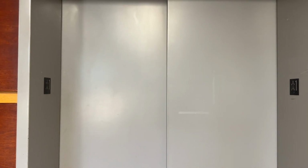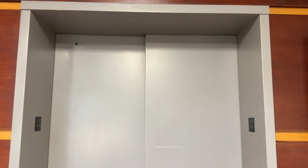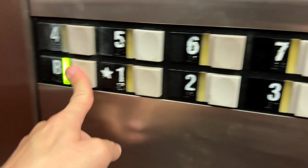Okay, we're gonna catch the right elevator car. This is what the elevator lobby looks like. It should be working. I just called it down. Oh, here it is. Yes, it is working. This one's got the 3D sensor as well. I want to see that again. Lights up green, meaning it's clear. And red, or orange, means stand clear.